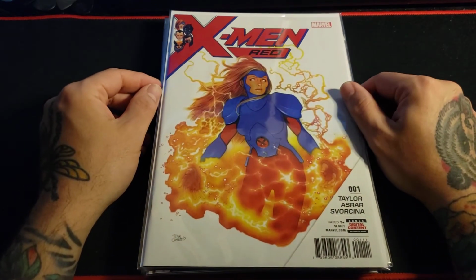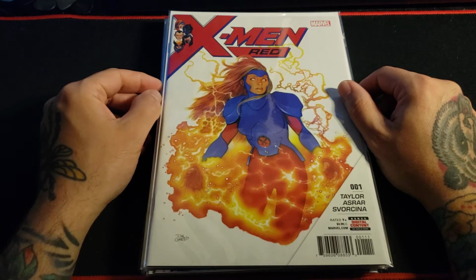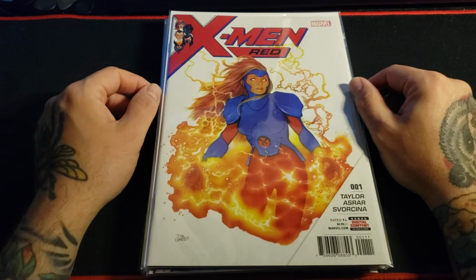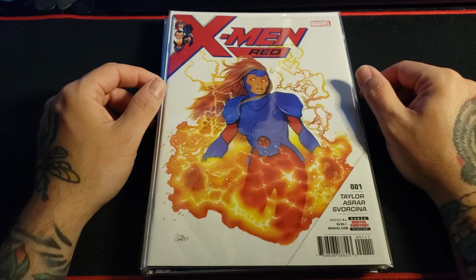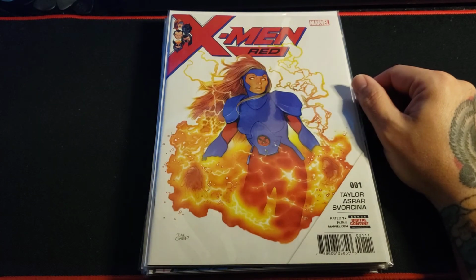X-Men Red #1, paid $2 for this. First cameo of Trinary and first app of a new X-Men team led by Jean Grey. This, again, like $2 is pretty much the going price on eBay right now. Nothing to go crazy. Now this one's funny.